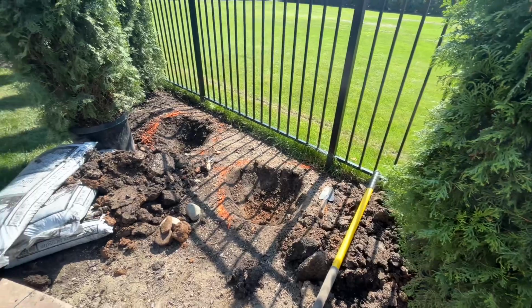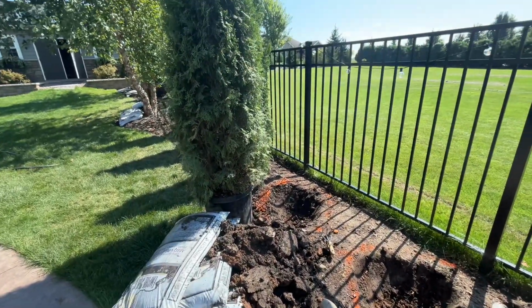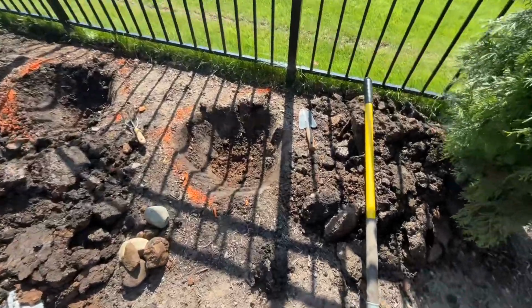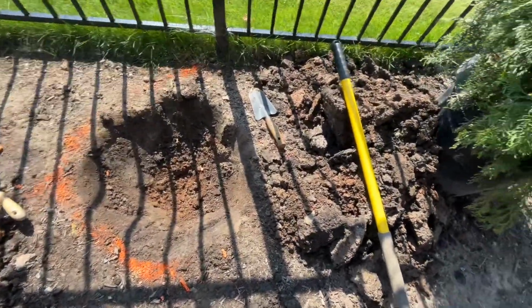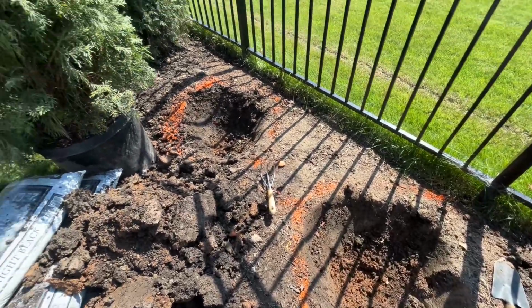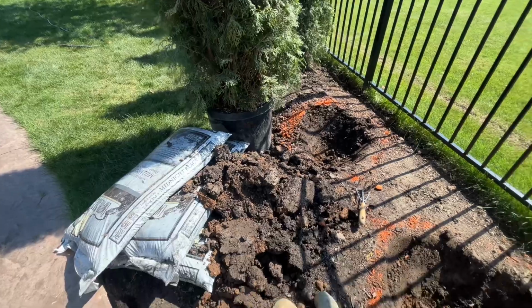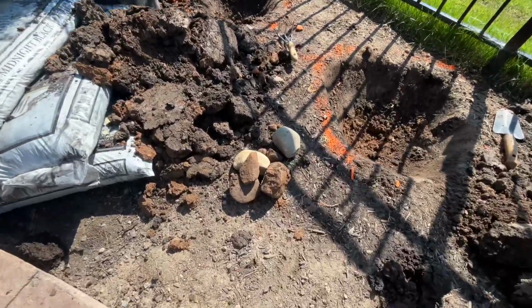Okay, this is my last task of the day. I just started digging, and I dug out these two holes here. Doug might have to dig a little bit deeper when he comes home, but I gave him a good head start. Dug out a bunch of rocks.